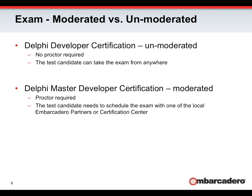We know that there are some countries where we don't have a certification center or Embarcadero partner, and we are looking for a solution for this specific situation. In the meantime, if you really want to take the Master Developer and you don't have an Embarcadero partner or certification center in your city, please send an email to certification@embarcadero.com. Explain that you want to take the Master Developer certification, but you don't have a local partner or certification center in your city. We are going to help you get through the Master Developer certification.